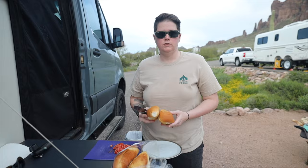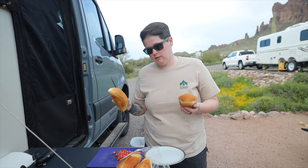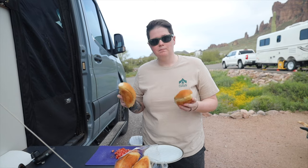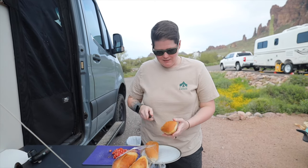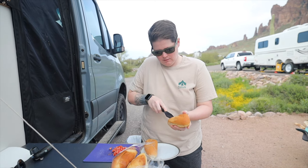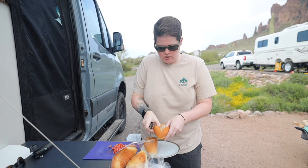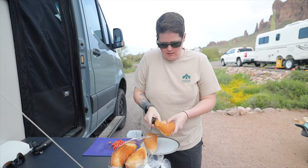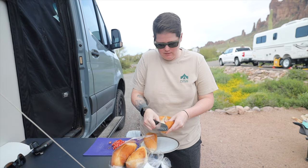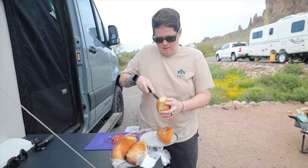For the Sonoran dogs, you get these little guys, which I didn't realize I picked up the actual right thing, the bolillo rolls. So you cut these down the middle. They are definitely chunky. Be careful. This knife is sharp, but it's also not sharp. So cut it like a hot dog where you can put a hot dog in there. This is going to be a lot of bread. It is.